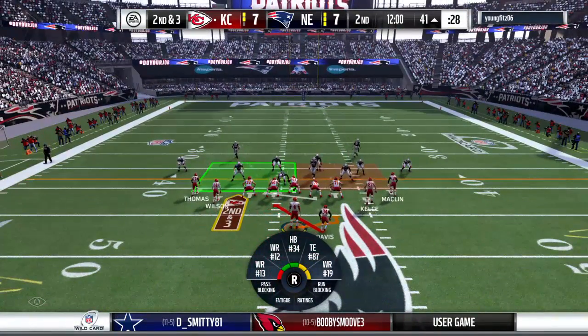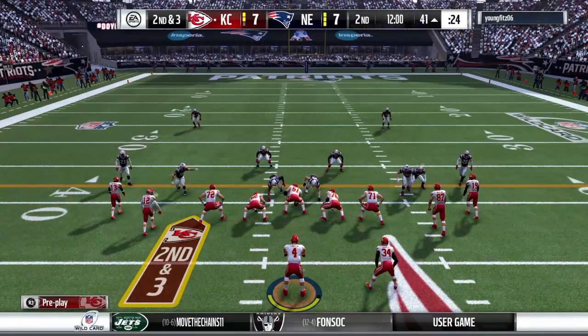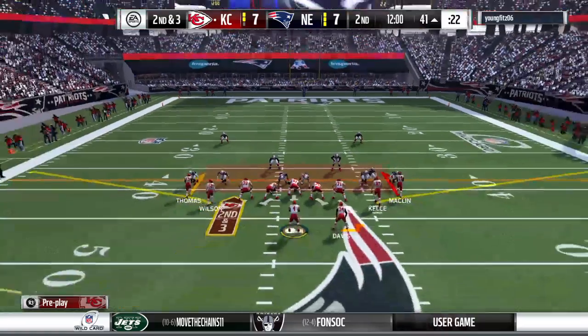Shift together here from the D-line. Looking to jam the receivers at the line here. Press coverage look defensively.